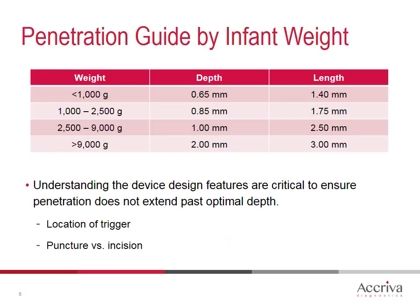So this is a standard guide for depth of a heel stick. You'll notice that the guide is based on infant weight, that for those micro preemies and preemies and term babies, the depth of the guide gets larger. Actually, you go deeper as the weight of the baby increases. That makes a lot of sense. I can guarantee you, if I took my shoe off right now and you went to stick me with a newborn incision device, it wouldn't bleed at all. In fact, I probably wouldn't feel it. I have so many calluses on the bottom of my heels.